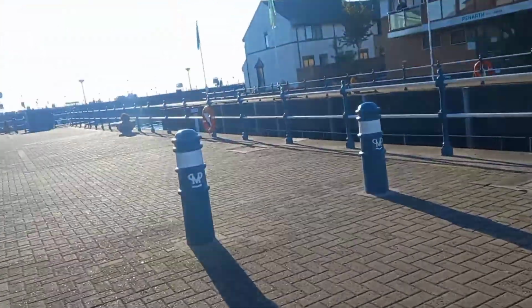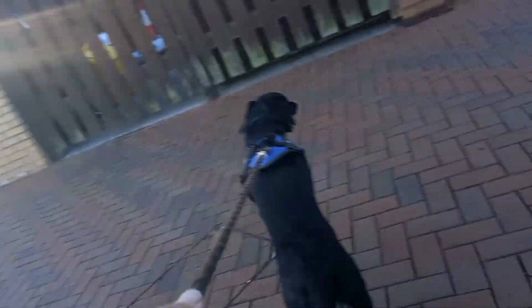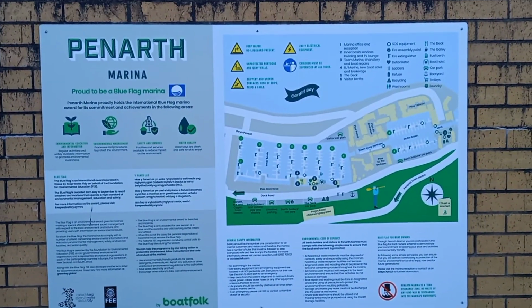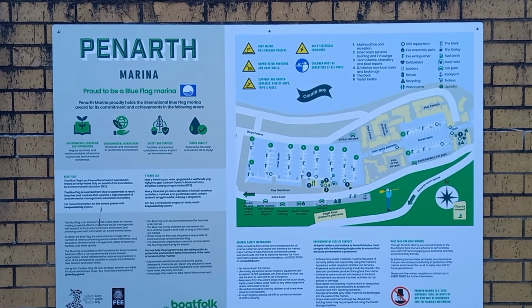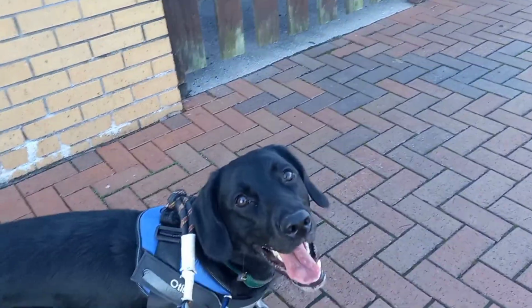So this is Penarth Marina docks and the lock. Oh, just this way. Wait, that's a good boy. And here we are, Penarth Marina and all the facilities. You can see the shape of the marina where it used to be the old Cardiff dock. There we go. Yes, okay. This way, Otis. And this is the marina office and control for entering the lock.